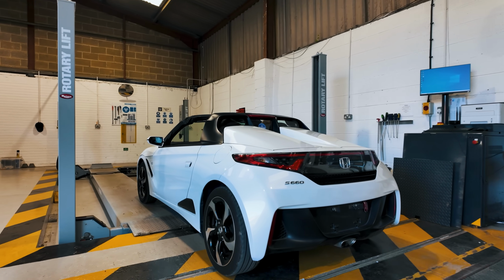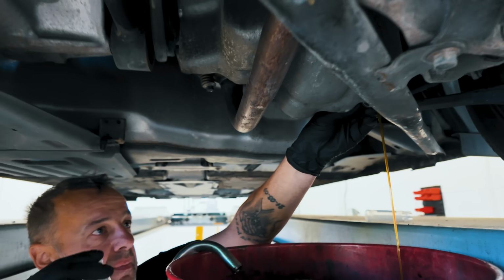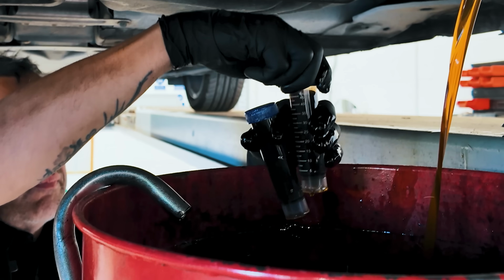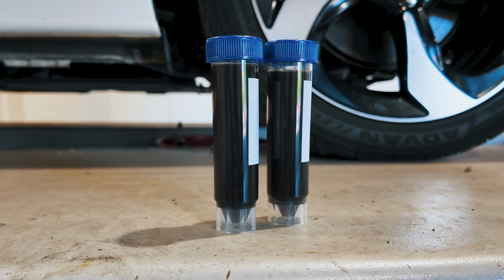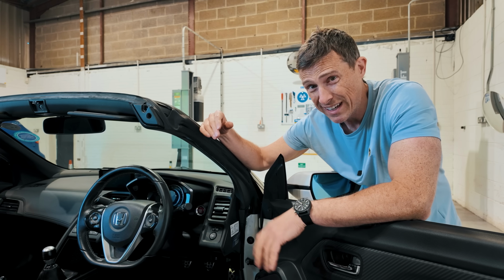With the car MOT'd and now ready for its IVA test, the last thing to do was a quick oil and filter change. I asked Gav to take an oil sample so I could send it away for analysis to make sure the engine is in good condition. Now I'll be getting the results later in the video. We did that oil and filter change just as a matter of caution. Don't know whether we needed to.